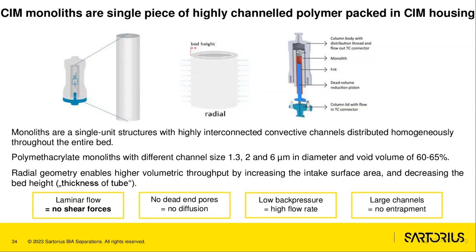So this white stuff is a monolith. And then chromatography is performed through the thickness of the cylinder. So the length of the chromatographic column in our case is the thickness of the cylinder. So basically we are dealing with kind of radial chromatography. Then there is a porous membrane to basically allow for no particles to come out, so kind of a membrane, and a piston to lower the dead volume.